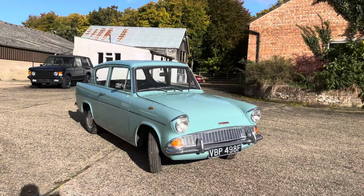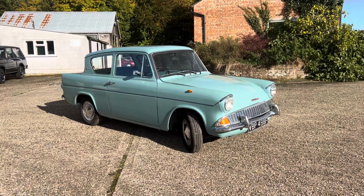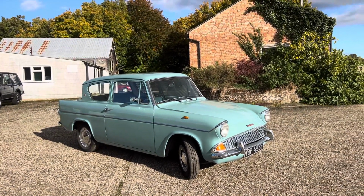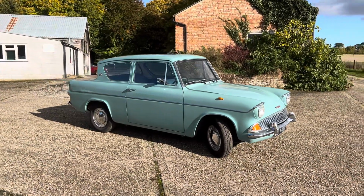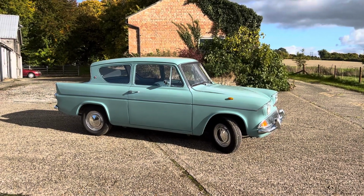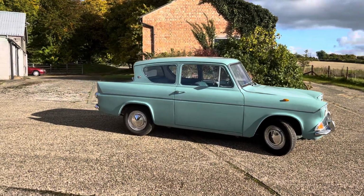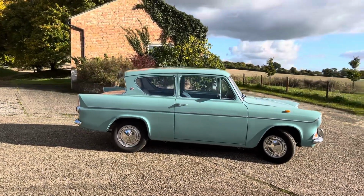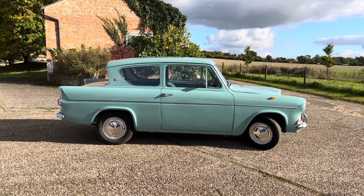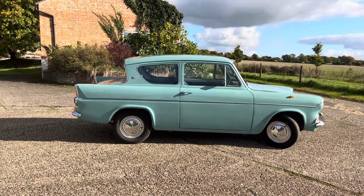This one, I've got to tell you, we haven't mastered the art of how to fly it yet, but it does drive extremely well. So this particular model was registered in February 1968, and for those in the know that 1968 was the final year that the 105e was produced. In fact, it was the first year of the ever popular Ford Escort, so a changeover year. And I really don't think I've ever seen a 105e in this condition.